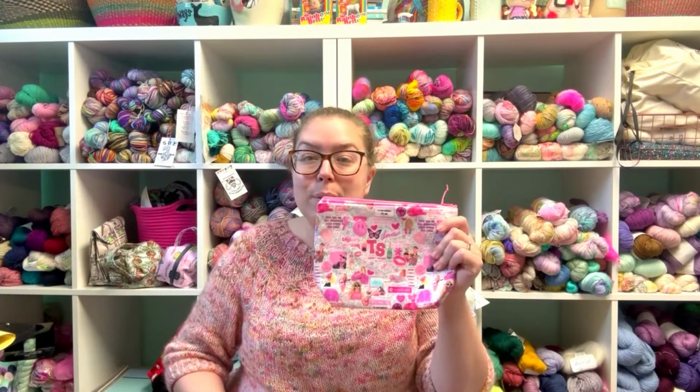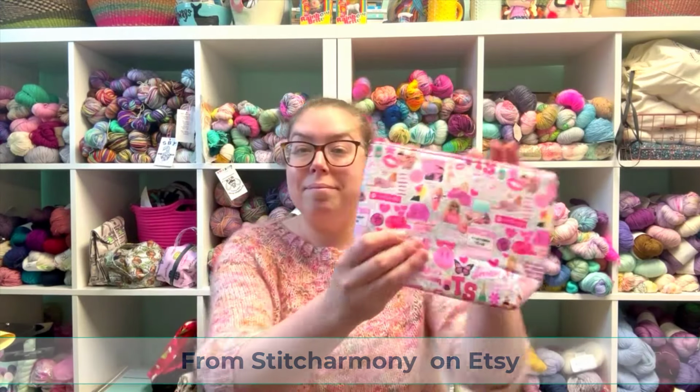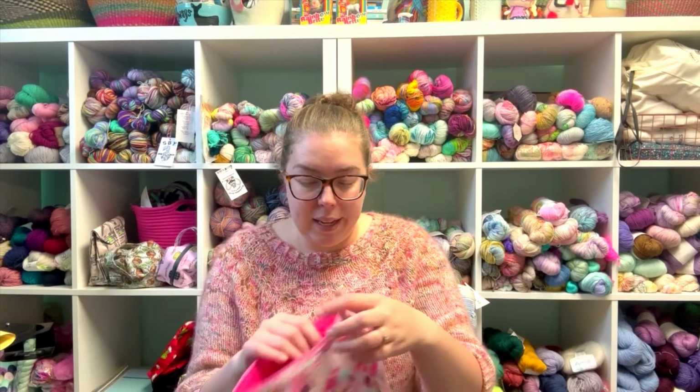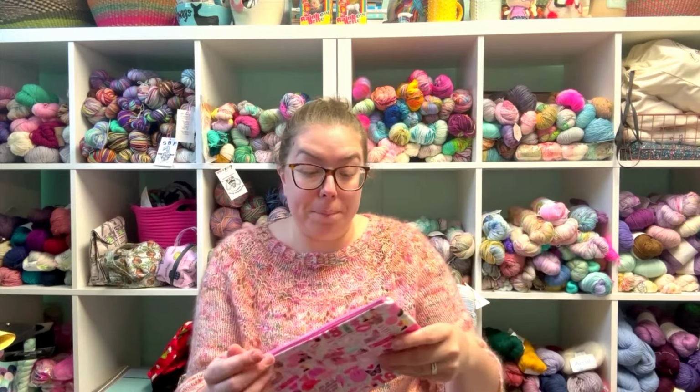I got a little Taylor Swift project bag. You guys know I'm in my Swiftie era. I don't even remember where I ordered this from. I'll put it down below, but I saw it on Etsy. I think it was like a suggested for you, so it's just a little sock sack. I couldn't help it.